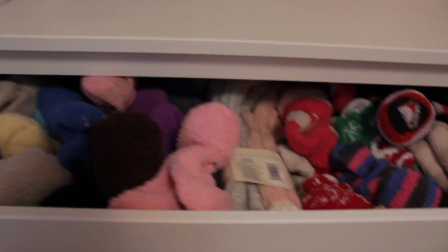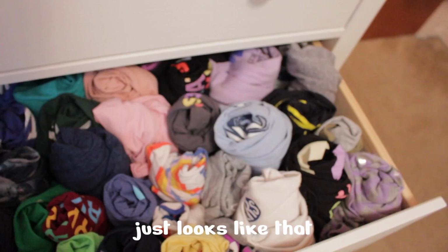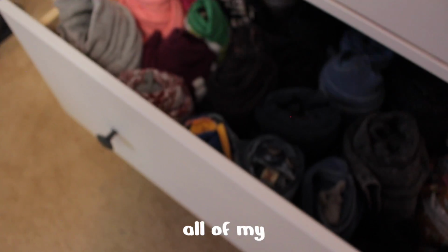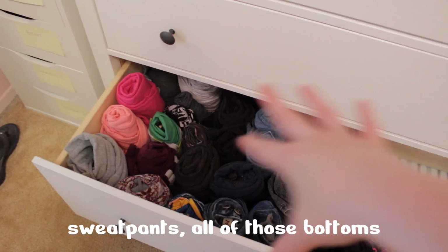My dresser. I have all of my fuzzy socks. We have all of my t-shirts and long sleeve tops. Just looks like that. We have all of my bottoms. Pants, capris, jeggings, leggings, sweatpants, all those bottoms.